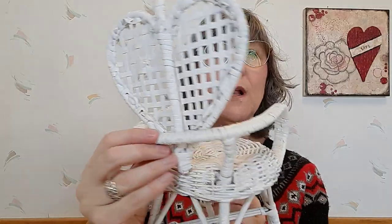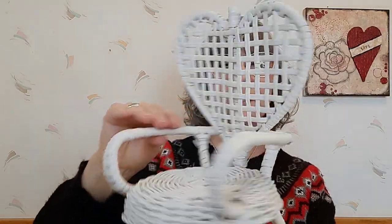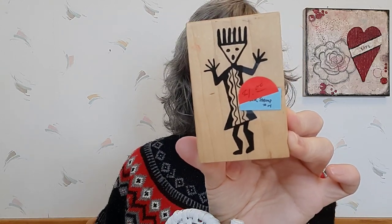And then the next thing that's available, I got this cute little wicker doll chair. Now the back is a little loose, so I have to reinforce this with a nail and probably some glue. But it'll be good as new. It's very cute, really cute to display a doll. So this is available. And this is going to be for me. I like this little guy. This rubber stamp. Very cute. So this is for me.